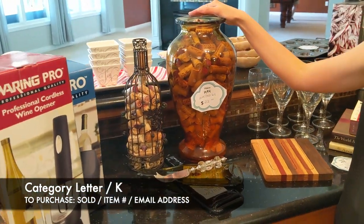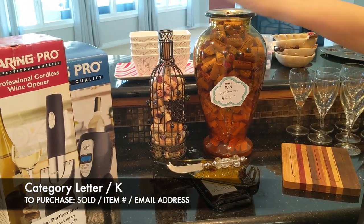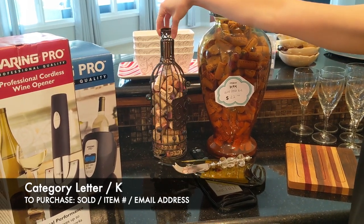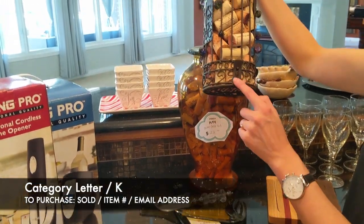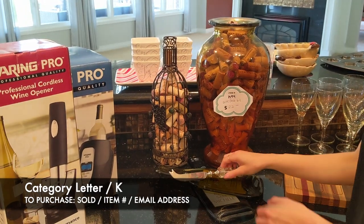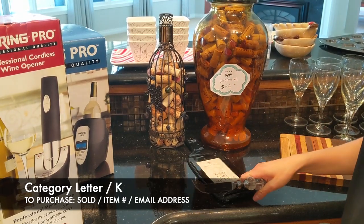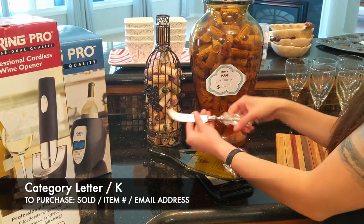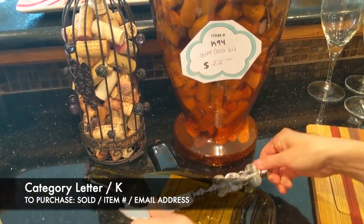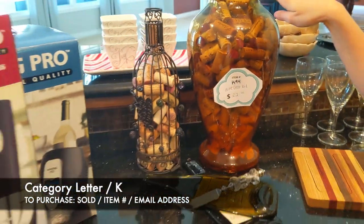Next is our wine decor kit. That's going to be $22 for this larger vase filled with corks, this cute little kind of iron wine bottle. What's cool about this is it could be hung on the wall upside down if you wanted to. These could be used as little cheese boards or even just decor for the house. So there's two of these flattened wine bottles and then this nice glass stone cheese knife. All together, that's item K94, and that's going to be $22 for all of what you see here.